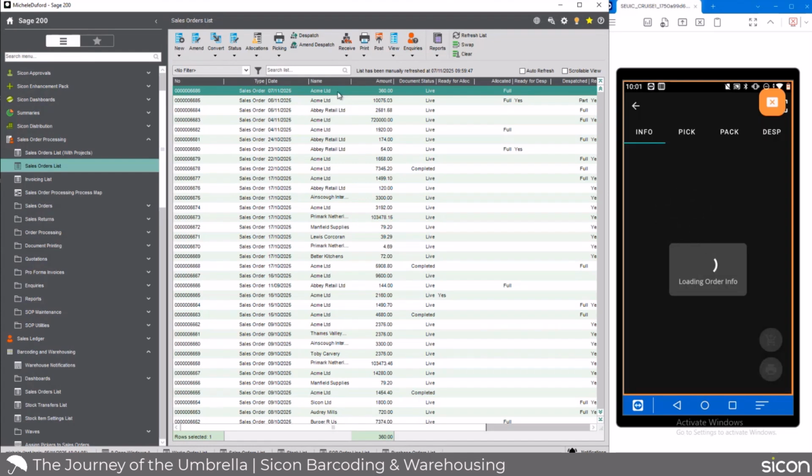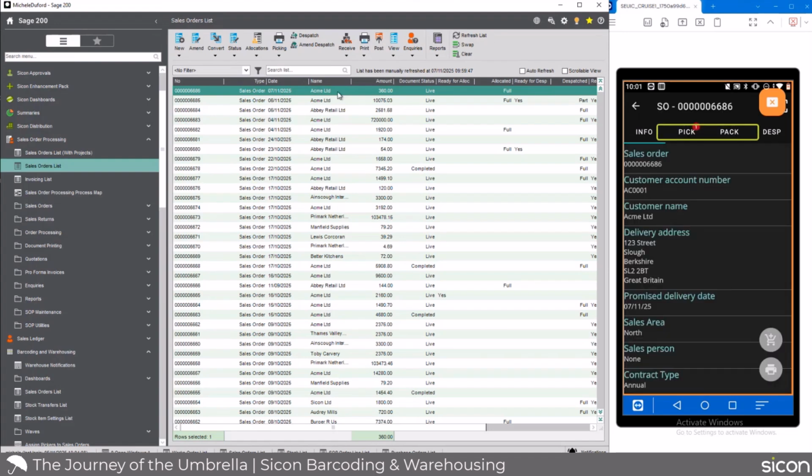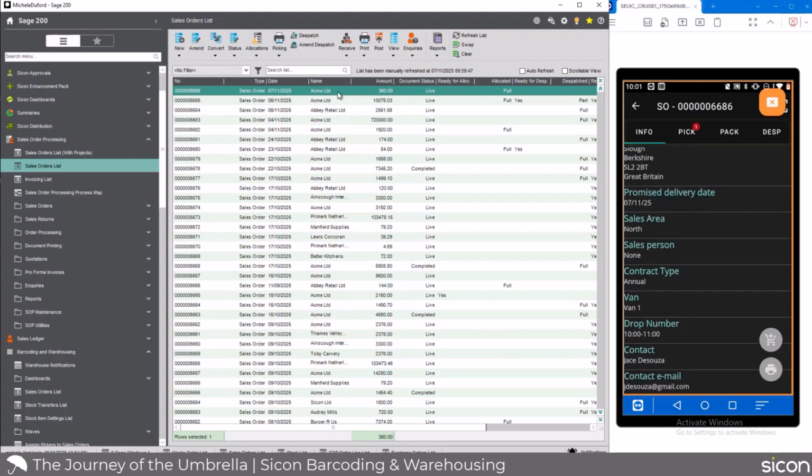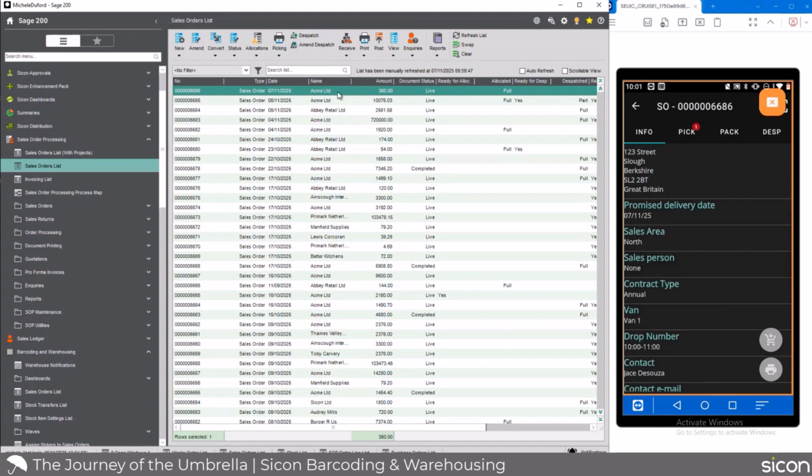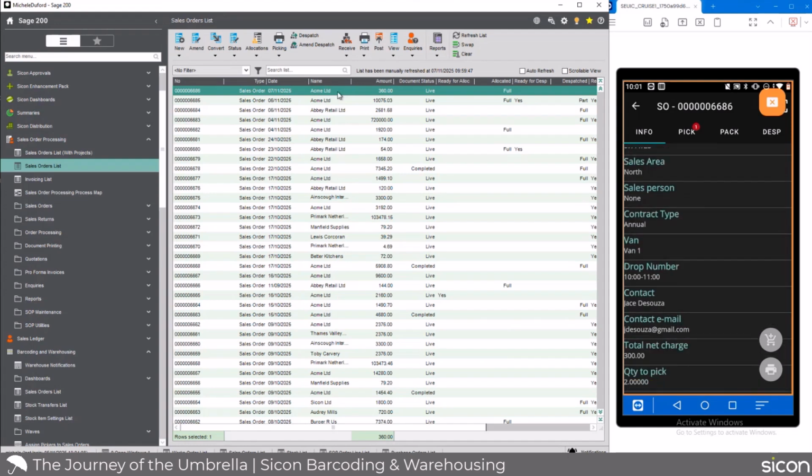We're just going to pop ourselves in there, and you're going to see that I've got 4 columns effectively switched on: information, pick it, pack it, dispatch it. In the information column, you're going to be able to see some of those analysis codes that we've spoken about. You're also going to be able to see information regarding who the customer is, the quantity to pick, the total charge.